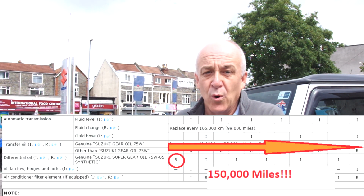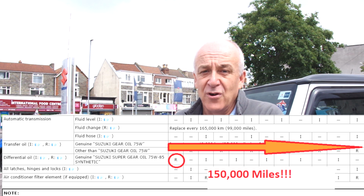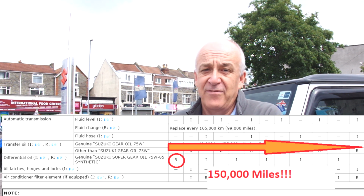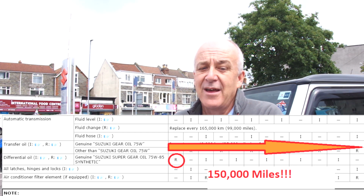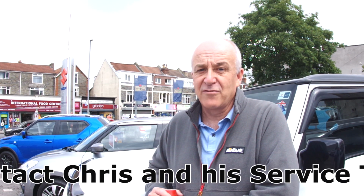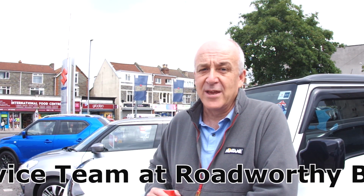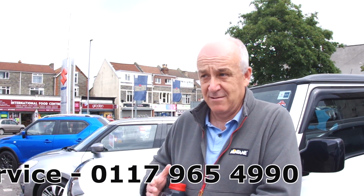For the differential, lots of dealers don't realise that the differential oil needs changing at the start. This is very important and they miss it out. If you look in the service manual, the oil isn't changed for another 150,000 miles. So if they miss changing the differential oil now, then it sits in there for 150,000 miles with all the swarf and the various bits from the initial differential build. So don't let them skip it. Make sure it's done. Guys here on the board, all nicely done.